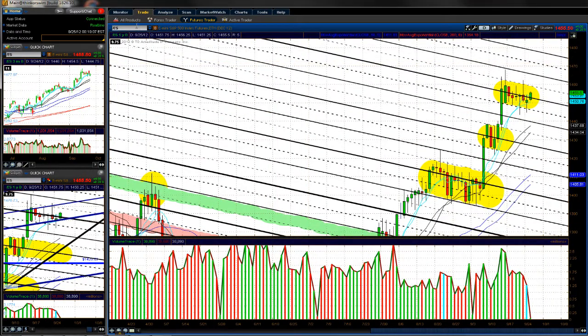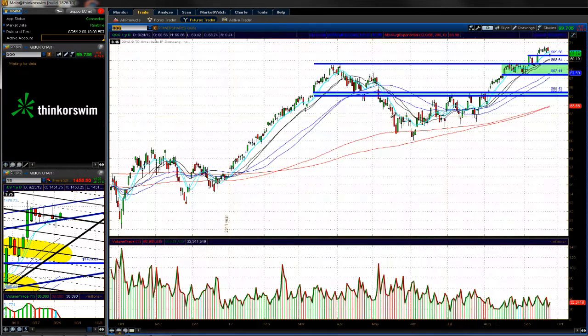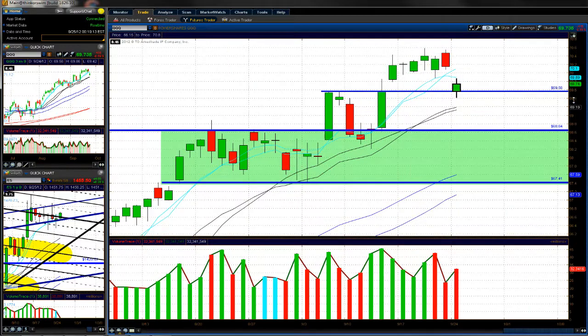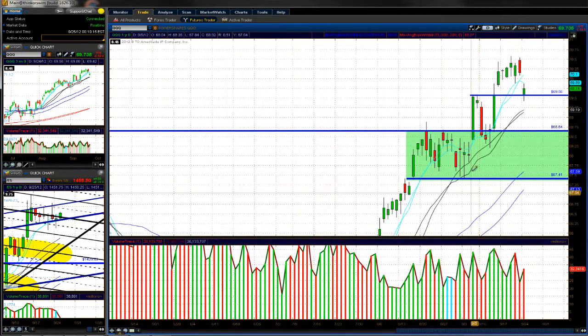If we take a look at the Qs real quick, just want to make this a quick short recap video. Qs gapped down a little bit today on the Apple weakness. Apple held and they're pretty strong. And the Qs, they hold 69.50. We could just move right back up and try to fill the same exact gap. However, if we do get some selling pressure, Qs could go back down towards 69.